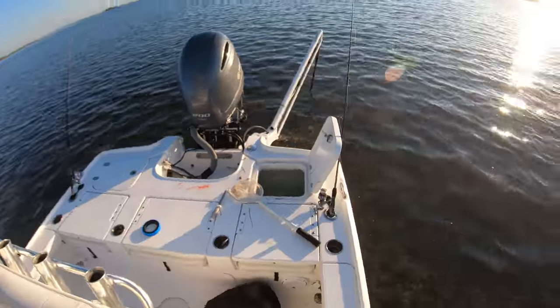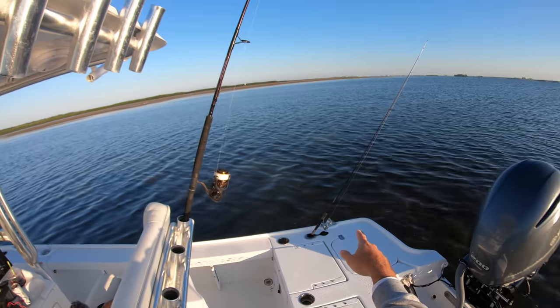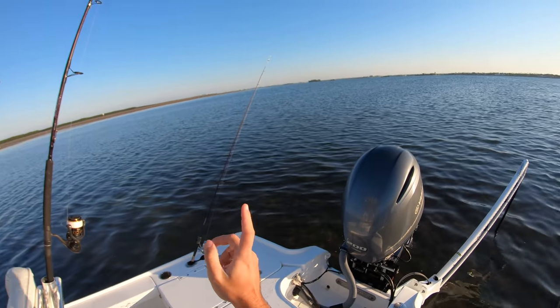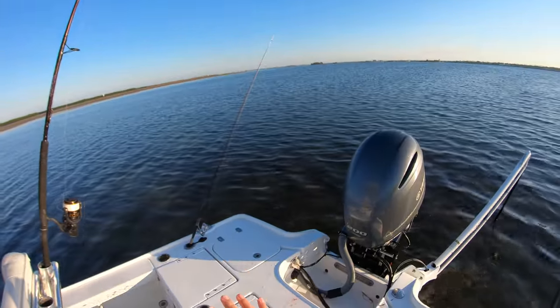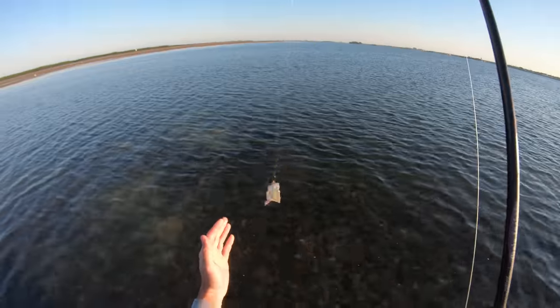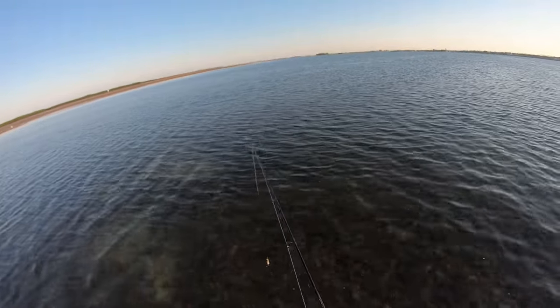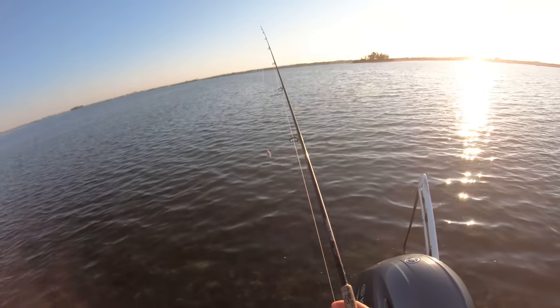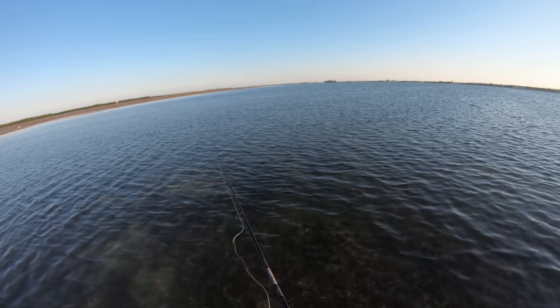Got a cut bait out with a piece of cut pinfish on this rod sitting on the bottom. Jordan's gonna get a cut bait out in front of the boat. There's redfish all around us, right there. Jordan, you see that? Yeah, I got a piece of cut pinfish right here with a 2-0 circle hook. We're gonna be casting it out, see if we can get some of these redfish that are out here on this super shallow grass flat.